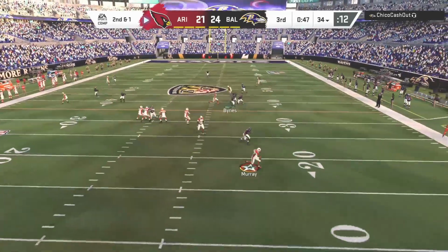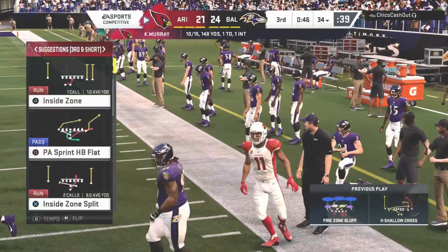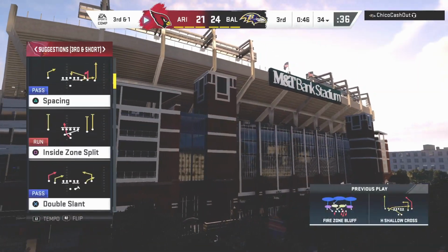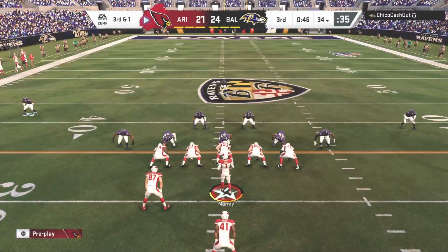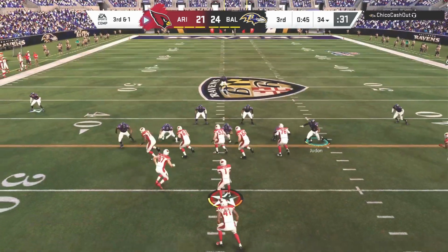On 2nd and 1, Murray eluding the pressure right. And seeing nowhere to throw, he chucks this one away from harm. Incomplete. Now it's 3rd down. They tried to throw on 2nd down, unsuccessful. Now it's 3rd and 1.